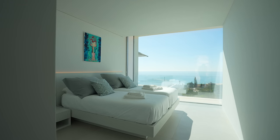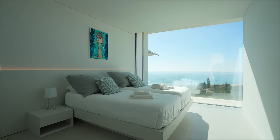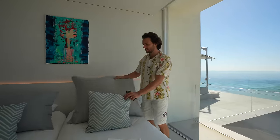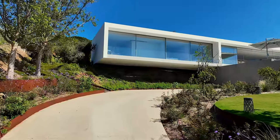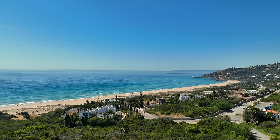Now, this would be the second bedroom. This one, a two bed setup, as you can see, once again, the style and design is throughout, it's clean, it's minimalistic. And best of all, when you lie here on that massive pillow, by the way, this pillow is huge, you get to enjoy that massive frameless picture window from floor to ceiling, wall to wall, with the view out to the ocean. Perfect.